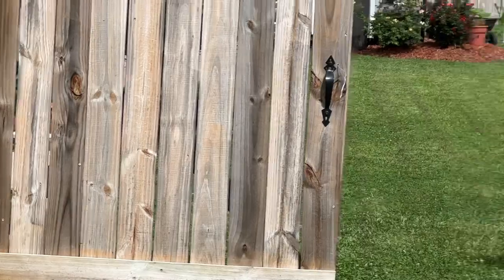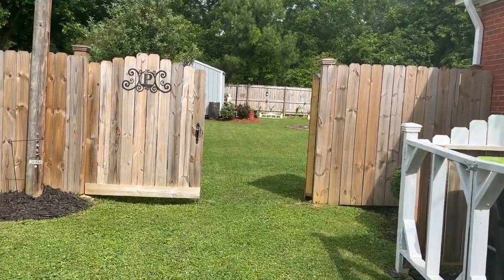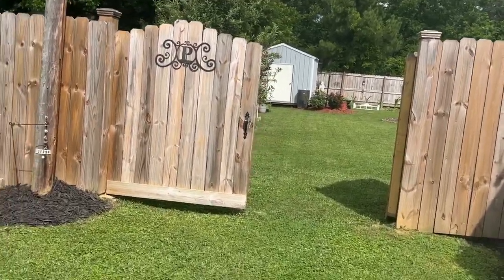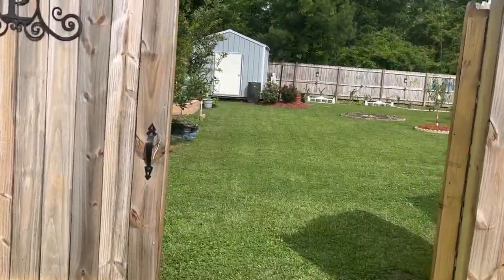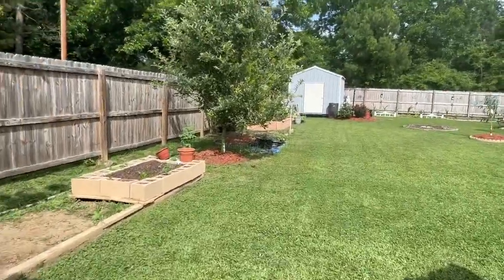And he and my brother put the fence up all around the property, you guys. Yes. So let me bring you in so you can see his work.